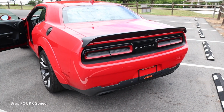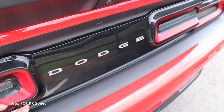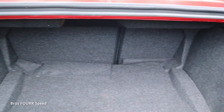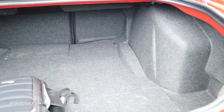the car. And then moving to the trunk space, you can double tap the button on the key fob, use the one on the interior, or use the one that is on the center. Then we can just lift this up. You get so much cargo space in the back of a Dodge Challenger. My camera bag is tiny in here. You can probably fit maybe 4 golf bags or something in here, super practical.